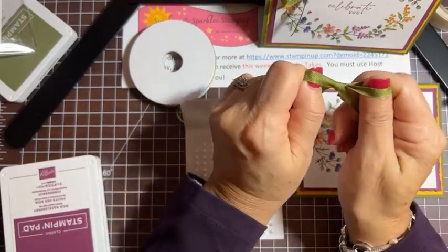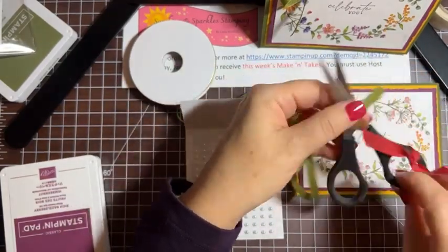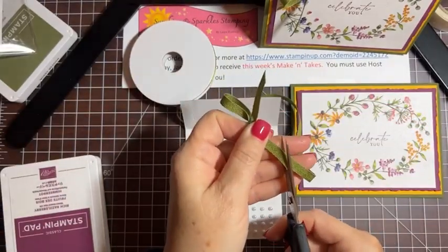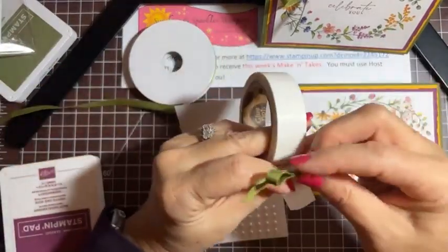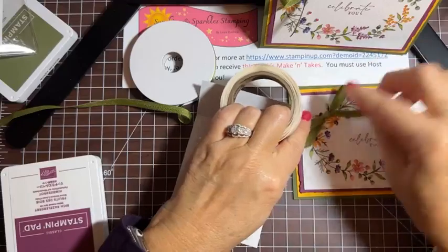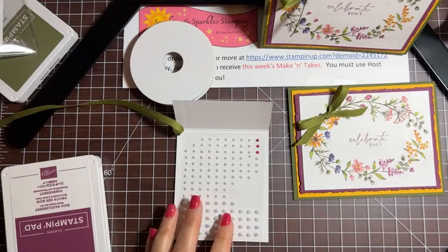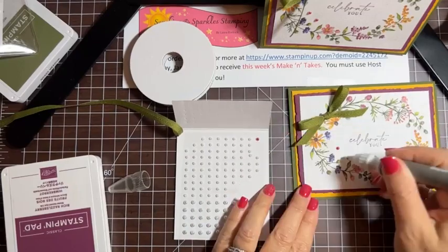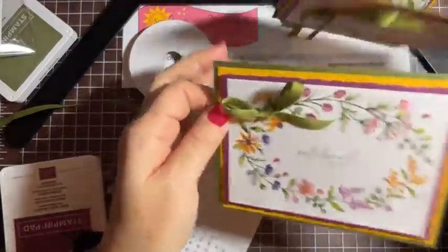So let me just straighten this bow out a little bit. All right. All right, glue dot. And we'll just set that right there. And then we'll just pick up our little pearl embellishments and just randomly put them on the card. And that is it. Easy breezy, right?